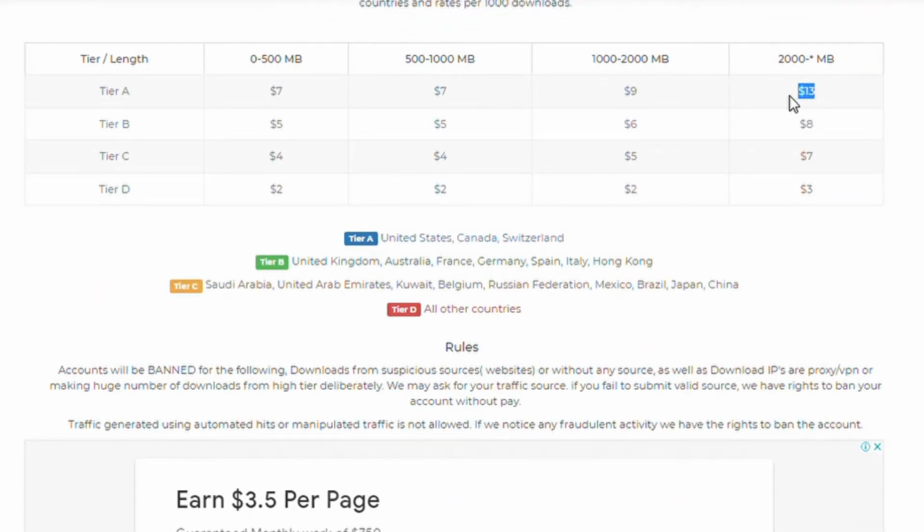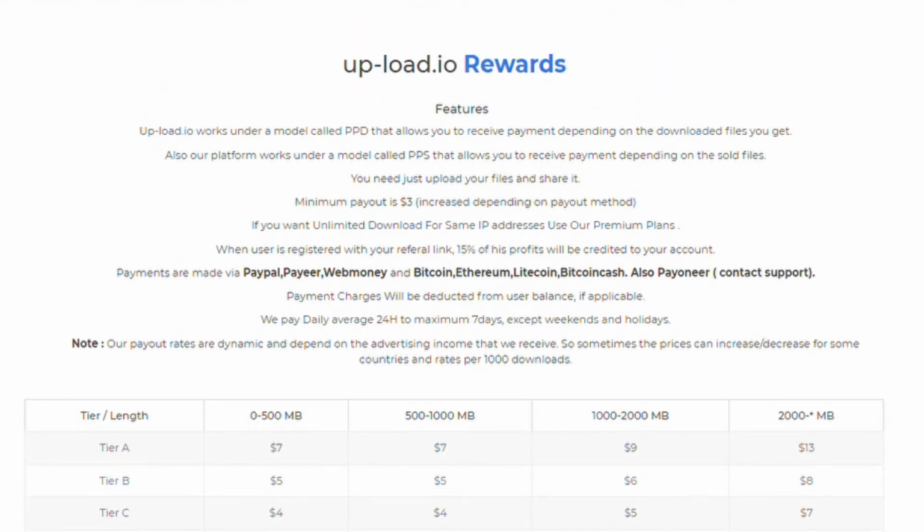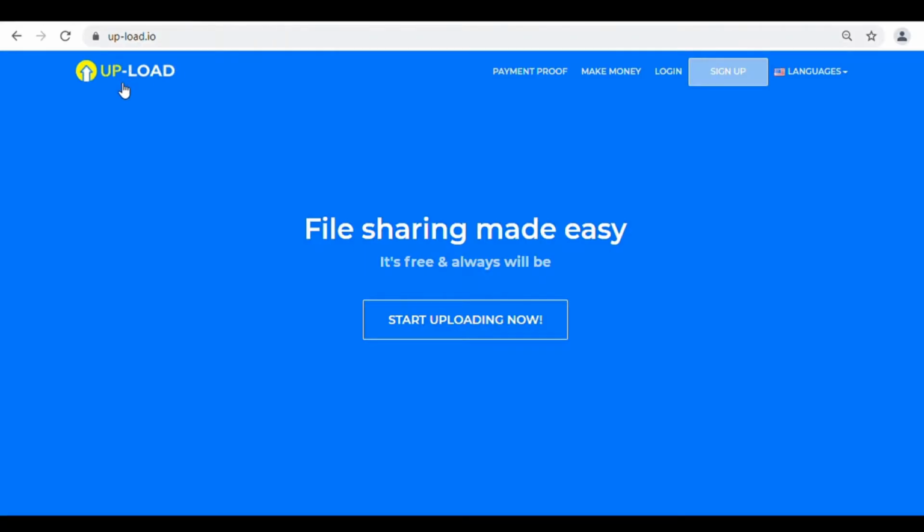You can make $13 if your traffic comes from United States, Canada, and Switzerland. Don't worry about the traffic. I will show you step by step how you can get traffic from this country. This website is called Upload.io.